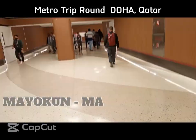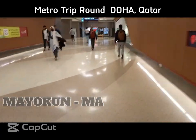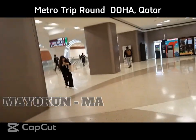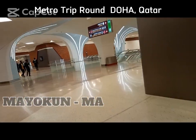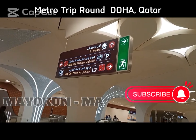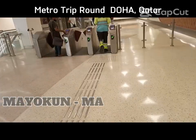The environment is clean. You have trash cans almost at every corner. You have signs pointing you in the direction of where to go. You have policemen just walking around, not intimidating anyone, but just ensuring that people are okay. At each of the metro stations, you have an ATM, should you want to get some cash, and vending machines, should you want to get a drink or something. You also have places where you can recharge your card.